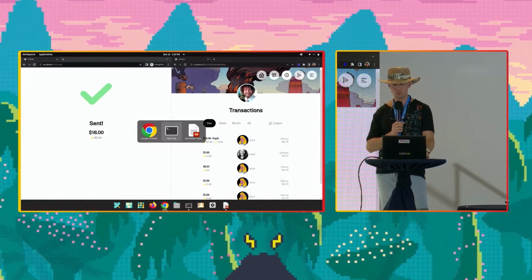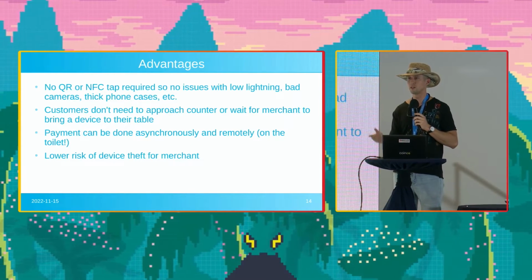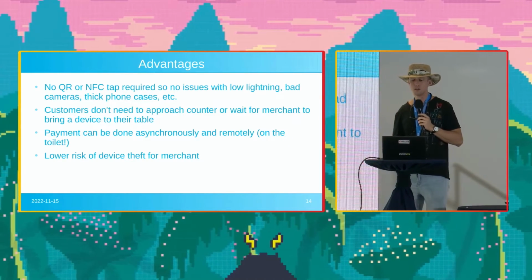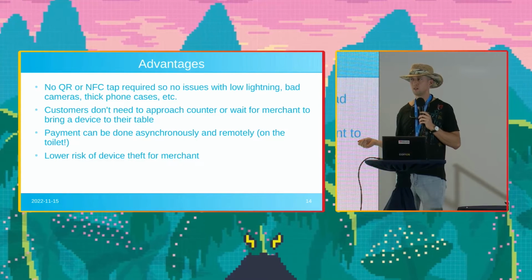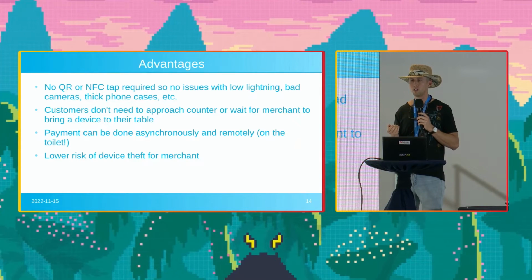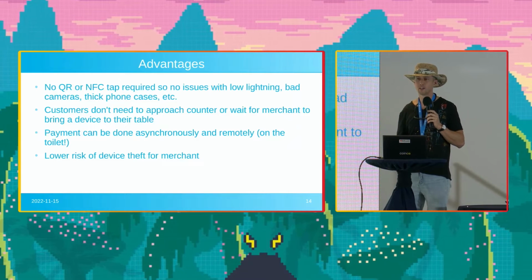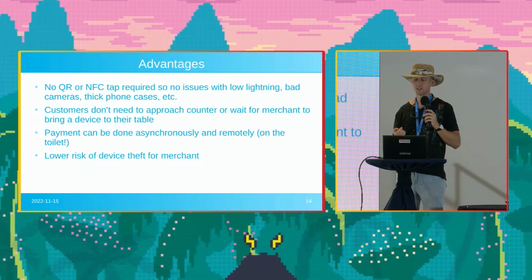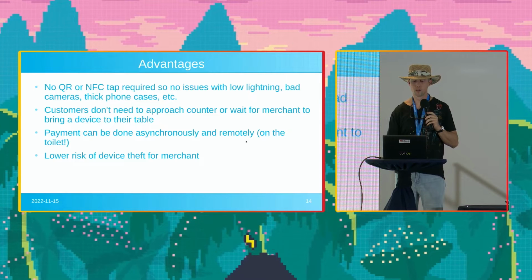I'll go back to my bullet points and just talk about why I think this is a better way of doing things than trying to do an NFC tap or a QR code scan. The main thing is that this can be done asynchronously, so you don't have to go up and be physically face-to-face with a merchant. You can be off in the toilet or outside having a smoke or wherever and ask to pay your bill. The merchant can put it in on their end, and then you can pay it, and you don't even have to be physically present.